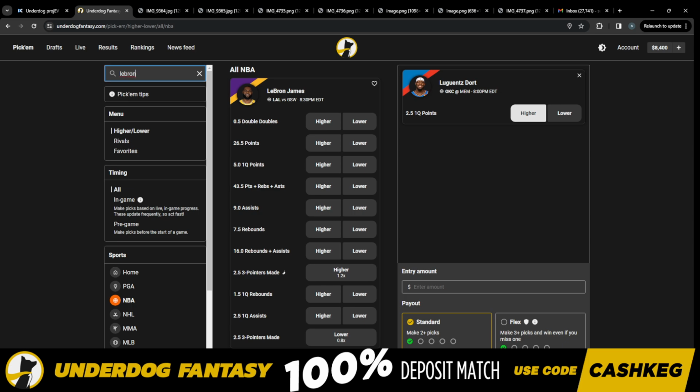LeBron James going up against Golden State Warriors. Steve Kerr did say that Steph Curry is probably going to play here, so I'm projecting that he is going to play. And the line on this one I saw is minus 130 over at DraftKings, and I'm looking at first quarter rebounds. Higher than that projection at first quarter rebounds. He's cleared this in 8 of his last 9 games.